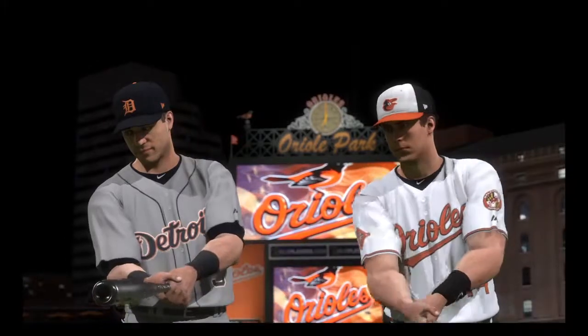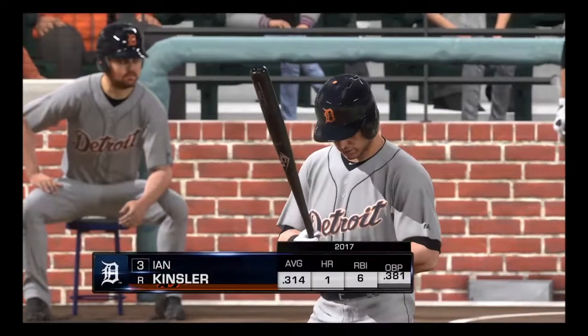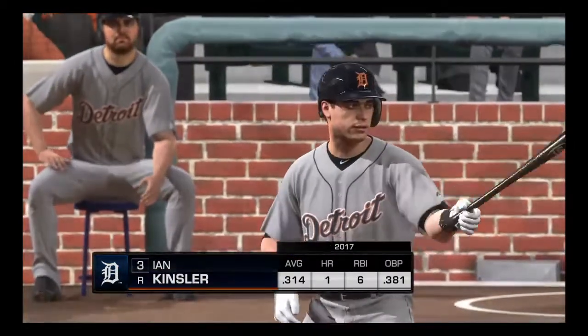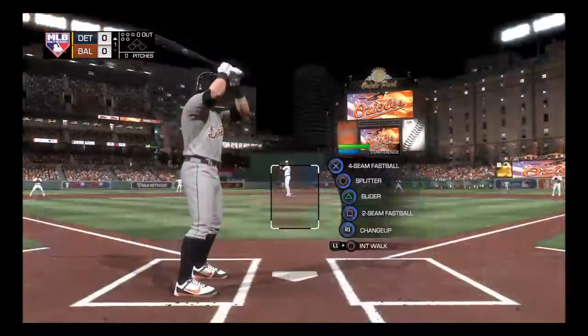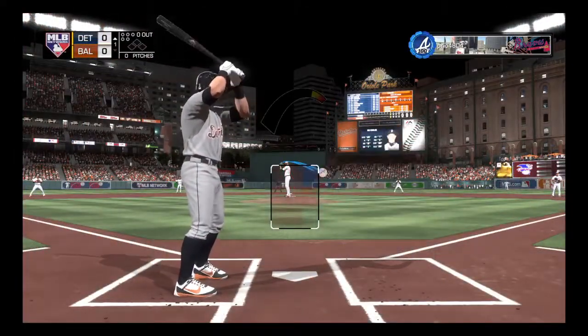To battle next on MLB Network. Here's the second baseman, Ian Kinsler. He'll get us started in this one under the lights. Leading off for Detroit, second baseman, Ian Kinsler.